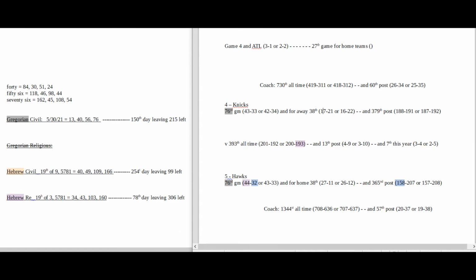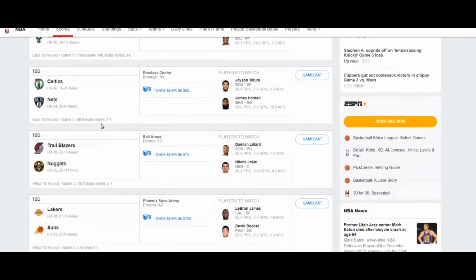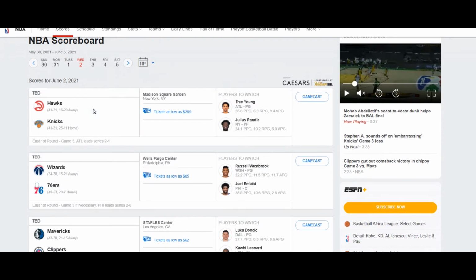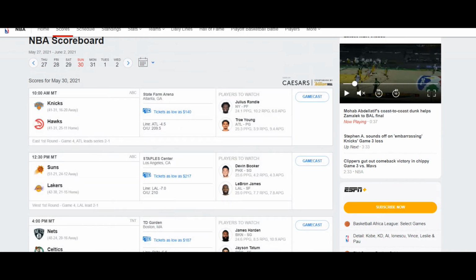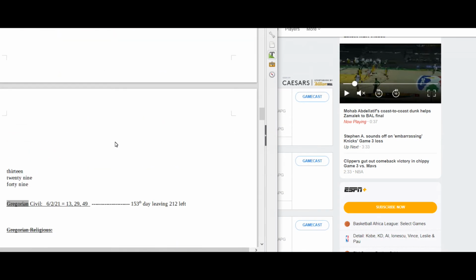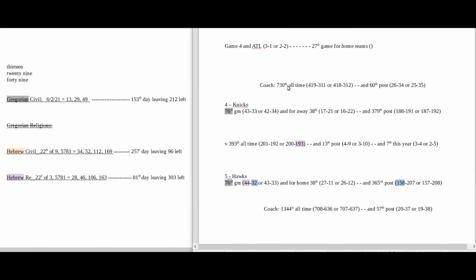When do these guys play again? I'm guessing on Tuesday, maybe. Nope. Wednesday. Hawks and Knicks. So Wednesday the 2nd. So this is the next time that these two play. It would be game 5.